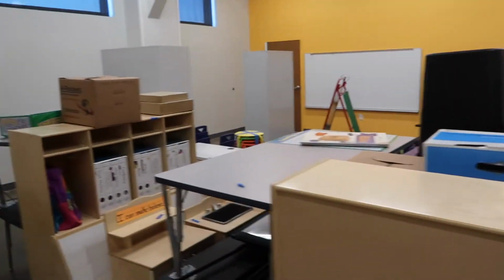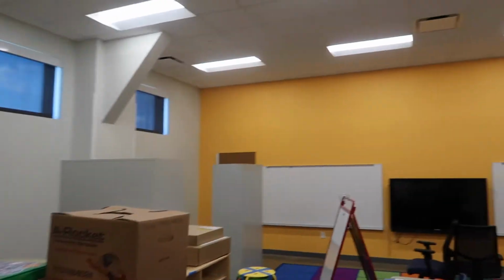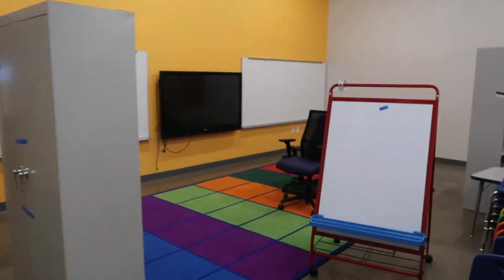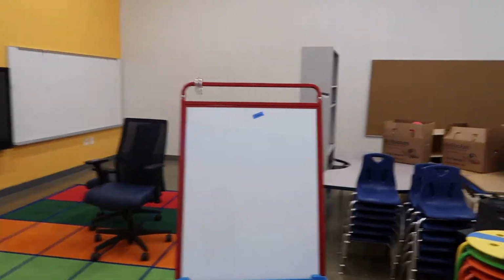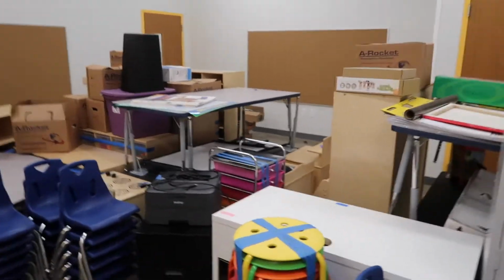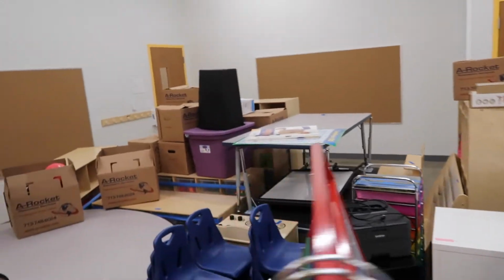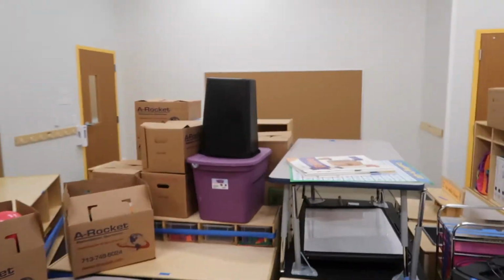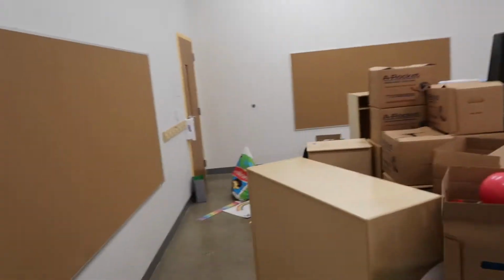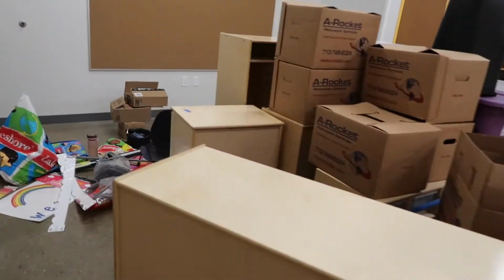This is an overview of what my classroom looks like. They put everything in the middle because they had to paint. So definitely today I want to move all the furniture in this spot, and then I can continue putting things in its proper spot. I'm just going to turn on some music and go ahead and get started.